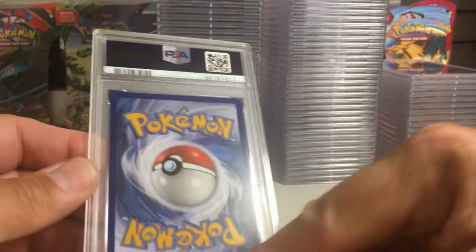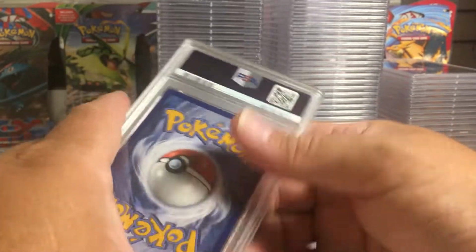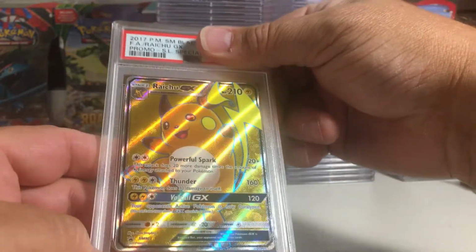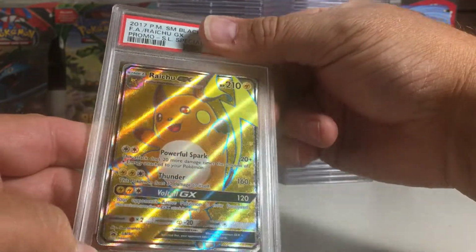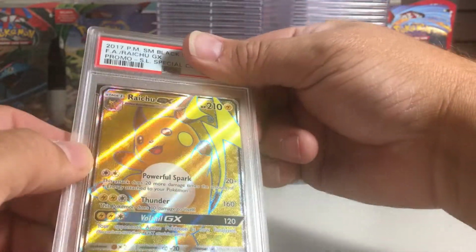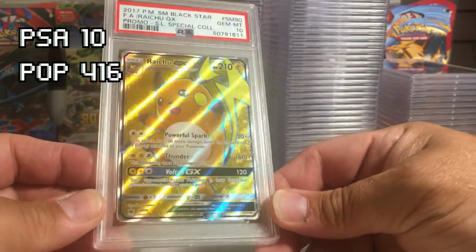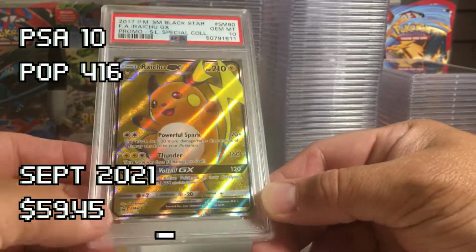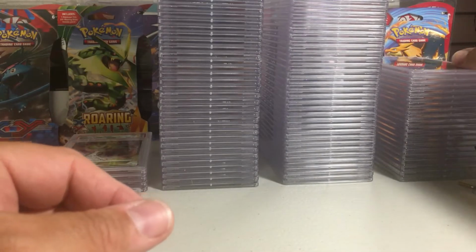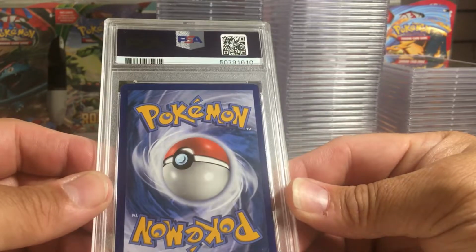Another one, perfect back of the card. So this one's definitely a 10 on the back. Raichu. This is a promo. It's a little thin on that side, but maybe not. I think that could be a 10. Yeah, Gem Mint 10. Nice. That's probably not very easy to get as a 10 because that was a promo. It comes out of one of those boxes. So you're probably not going to get them out of the box as a 10.